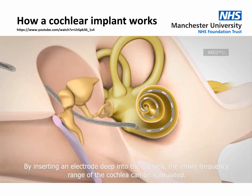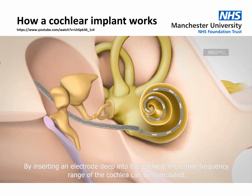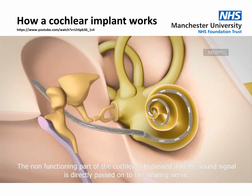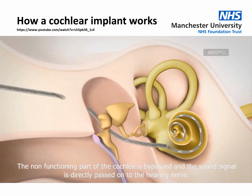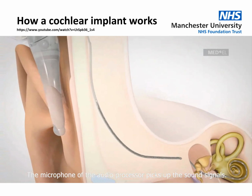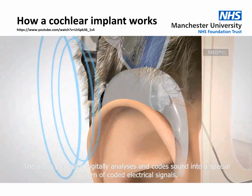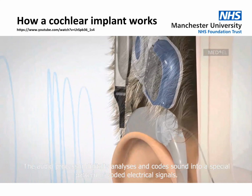By inserting an electrode deep into the cochlea, the entire frequency range of the cochlea can be stimulated. The non-functioning part of the cochlea is bypassed and the sound signal is directly passed on to the hearing nerve. The microphone of the audio processor picks up the sound signals. The audio processor digitally analyzes and codes sound into a special pattern of coded electrical signals.